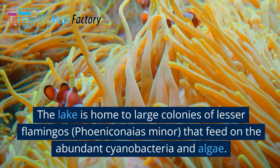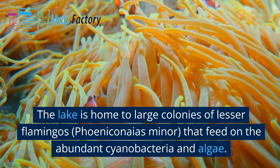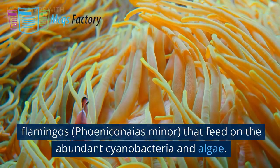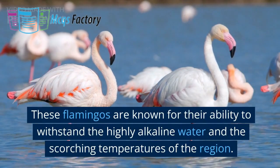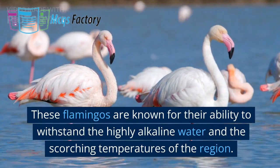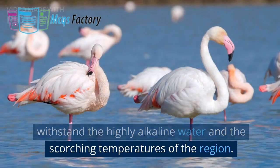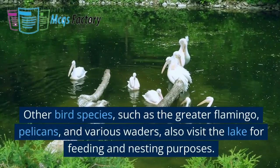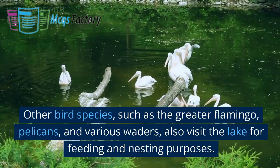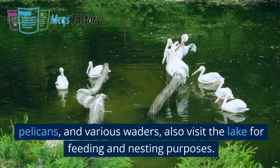The lake is home to large colonies of lesser flamingos, Phoeniconaias minor, that feed on the abundant cyanobacteria and algae. These flamingos are known for their ability to withstand the highly alkaline water and the scorching temperatures of the region. Other bird species, such as the greater flamingo, pelicans, and various waders, also visit the lake for feeding and nesting purposes.